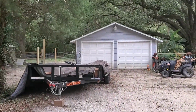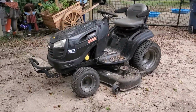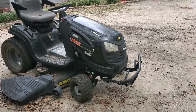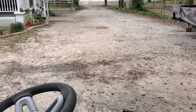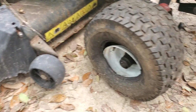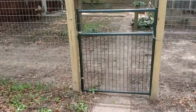But there's the garage. We just got this mower in, so I might be making videos about that. It has some issues with it, but my uncle said that it'll run. It's like the Craftsman Pro Edition. Of course, the cat's like the model of it. But yeah, it's kind of like a fixer-upper. Here's an engine. It's a Kohler engine. And we bought all the parts that we need for it. And we got this tire here that doesn't have the, I forgot what that's called. Oh, it's an inner tube.